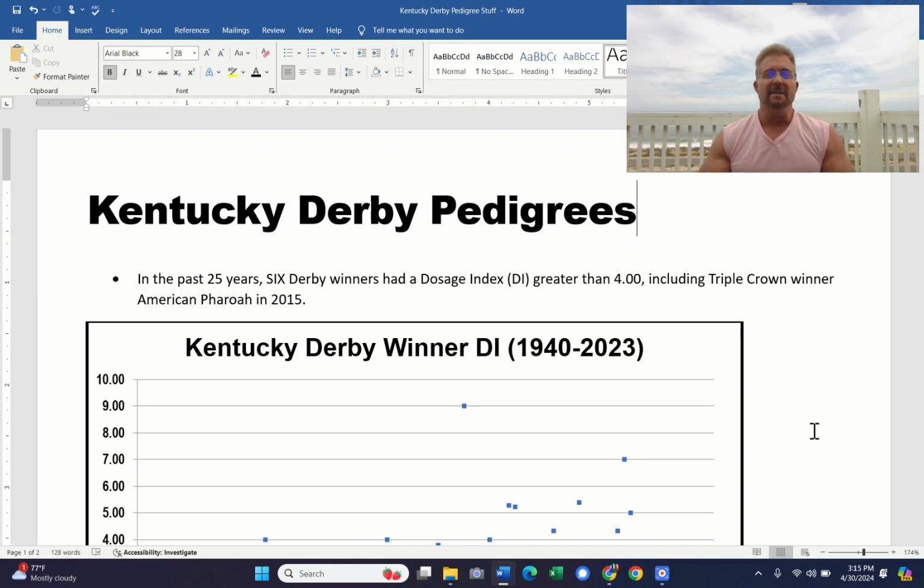And you'll notice in the graphic we've got up on the screen here that in the past 25 years, 6 Derby winners have had a dosage index greater than 4.00. That was kind of the cutoff for the dosage index. What does that tell you? Well, understand that most Derby entrants have a dosage index less than 4.00. So this could really be considered a positive factor.